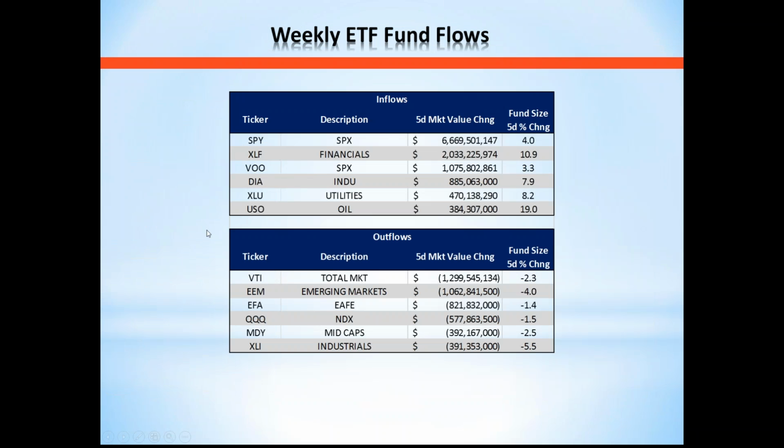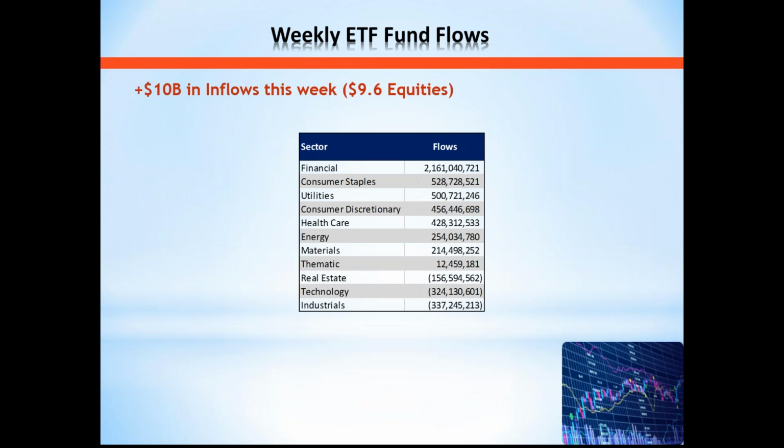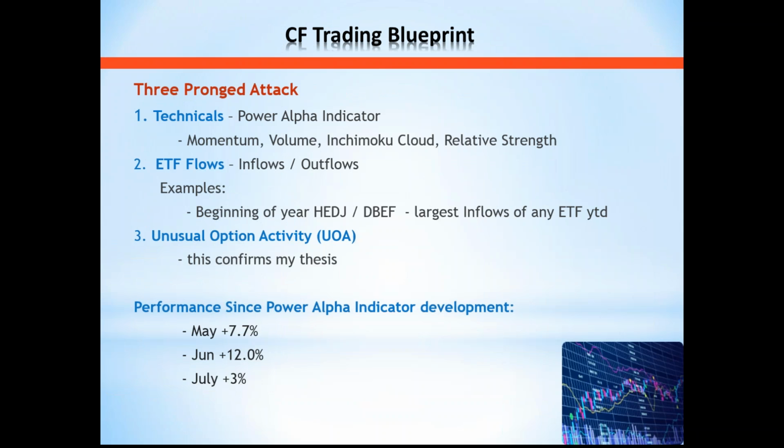All right. So I also like to look at ETF fund flows. Where's my chart on? So before I go into fund flows, let's go over my little trading blueprint.